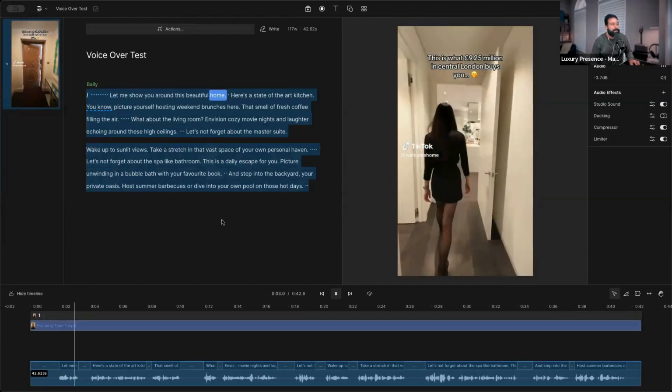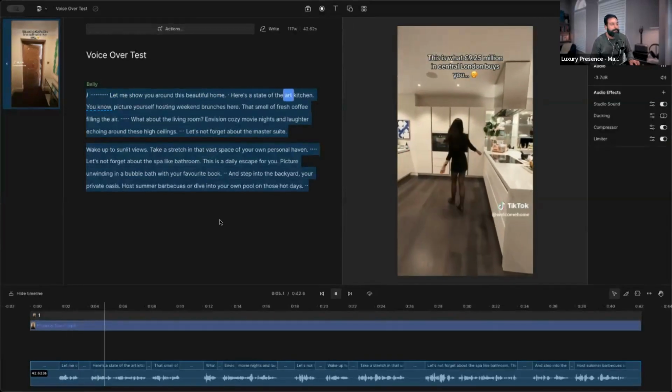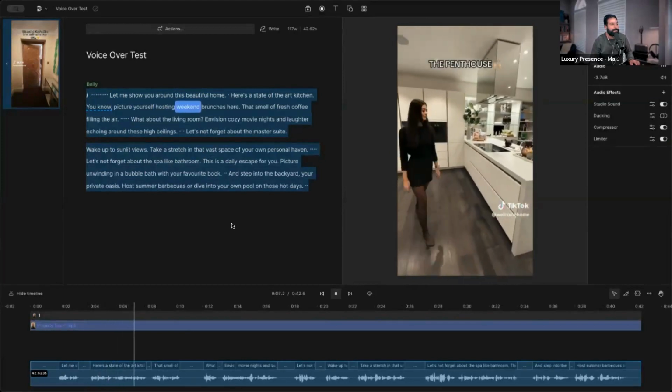Let me show you around this beautiful home. Here's a state-of-the-art kitchen. Picture yourself hosting weekend brunch.